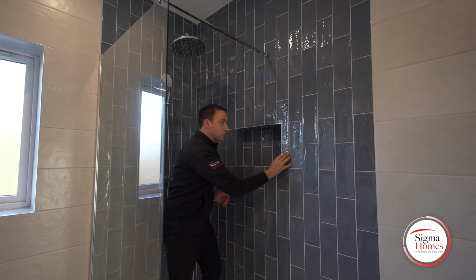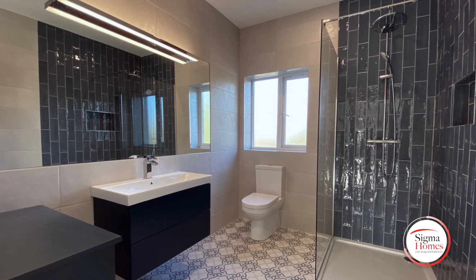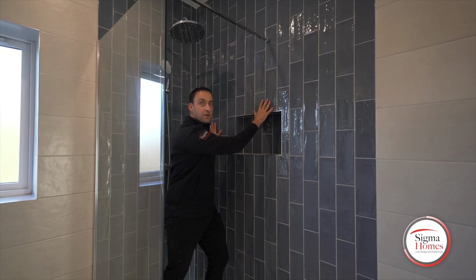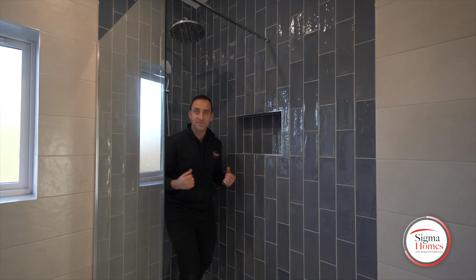I like how that grout pops that blue up, but the main thing is when you walk into this bathroom, that bespoke mirror, it reflects all these tiles. It bounces around the room. Look at that rain head. I love to turn it on.